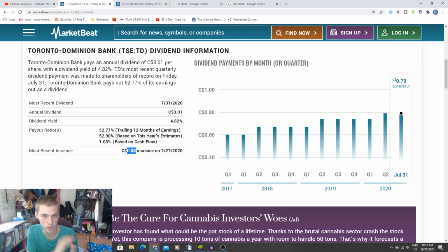Let's jump back into the Wealthsimple Trade portfolio, and let's see how our TD stock has been doing since we bought it at the beginning of this year.